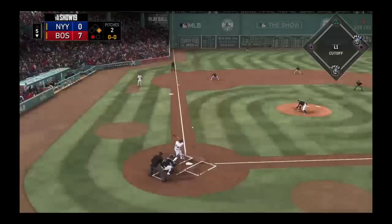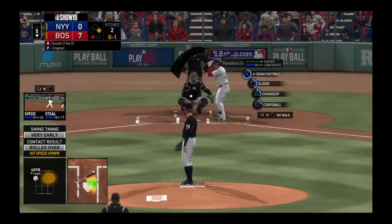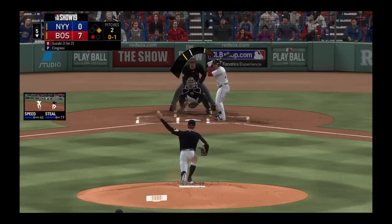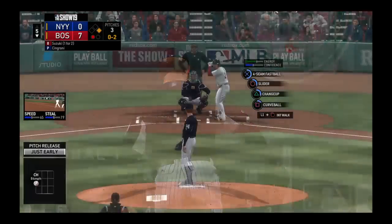First pitch of the at-bat. Swing and a liner, but foul. Foul ball. That one catches the edge of the zone, called a strike.